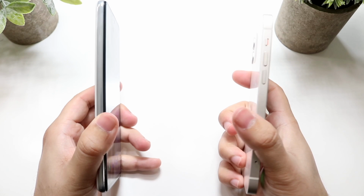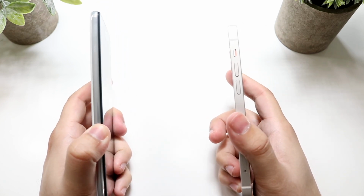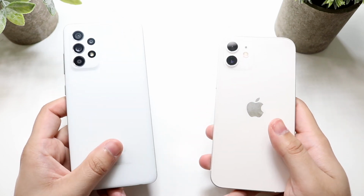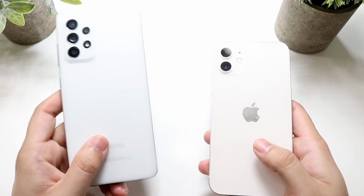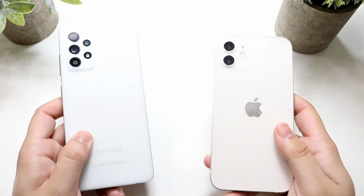Flipping to the side, you can see the thickness and thinness are about the same, definitely not that big of a difference. I think the Galaxy A52 is a thicker phone though. And on the back, glass back on the iPhone 12, plastic back on the Galaxy A52, so definitely keep that in mind. No wireless charging on the A52. The iPhone 12 does have wireless charging on it, which is really cool.